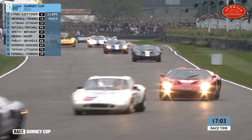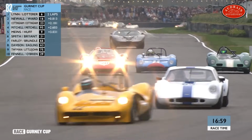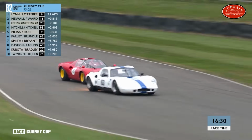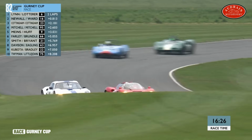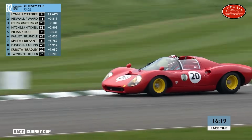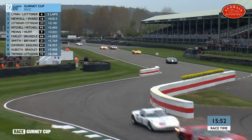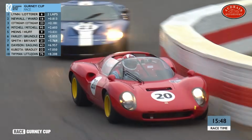Goes Frank Stifler then, gaining some more places as he comes over the line. Where is he now? Yeah, he's up into 11th place, so he's nearly into the top 10. Into the top 10. So he's sitting in 9th place, and you can see Stifler all over the back of the Lotus Ford of Fennell and O'Brien, and actually he's made his way past. So well up in the top 10, but I think he is going to come under pressure from the Ferrari pretty soon.